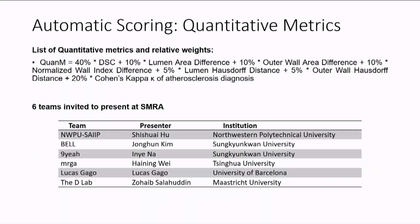So these are the quantitative metrics we used. It was comprehensive, taking into account the most important characteristics for vessel wall imaging, namely the Dice coefficient, the lumen area, outer wall area, and also the Hausdorff distances, looking at the smoothness of the contours. And also we looked at the Cohen's kappa of how the participants' evaluations agreed with the real carotid atherosclerosis diagnosis. So based on this, we have 6 teams, and 5 of these teams will be presenting today.